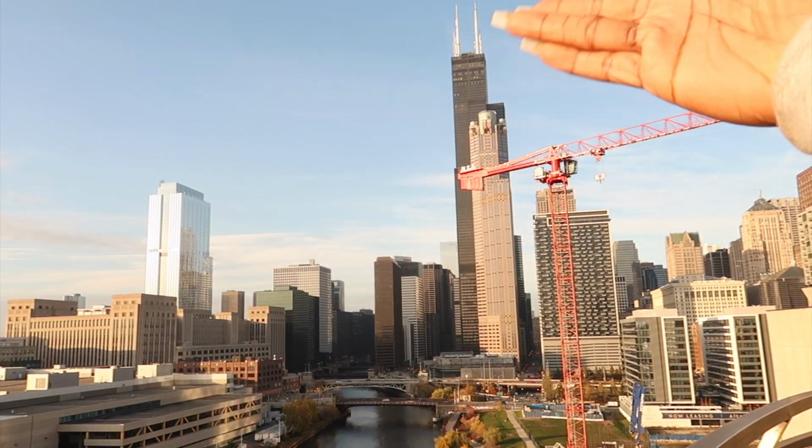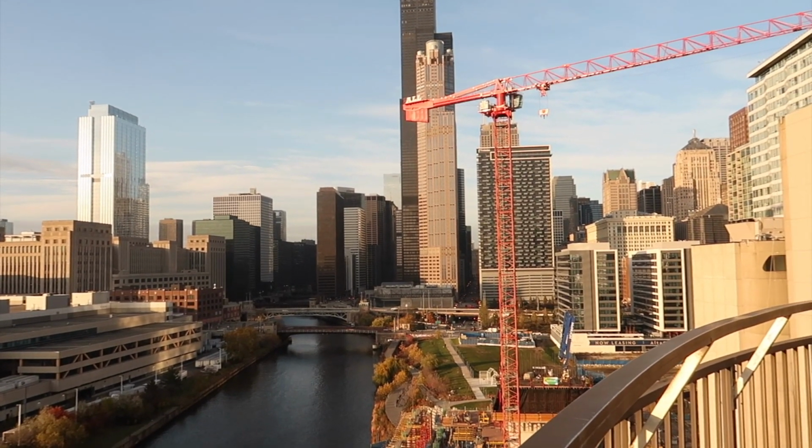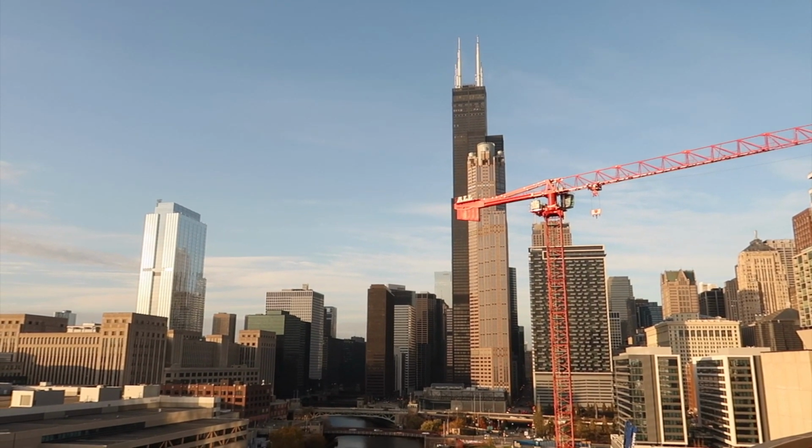As y'all can see here, this is the Willis Tower, I think, or something. That's what it's called on Google Maps. So I know there's an actual name for what it used to be called, but y'all, I don't remember.